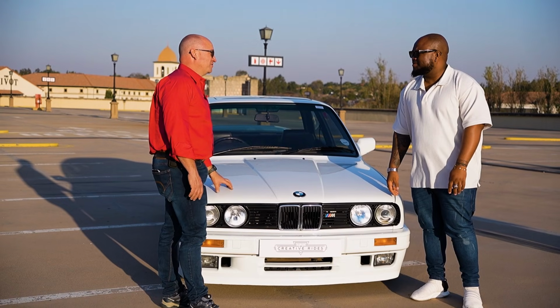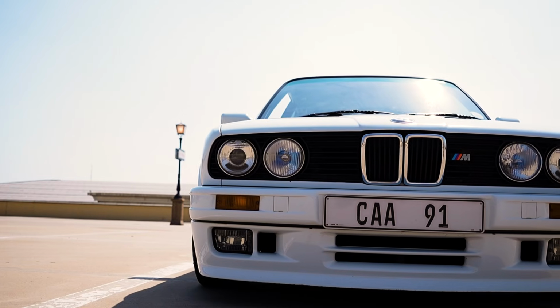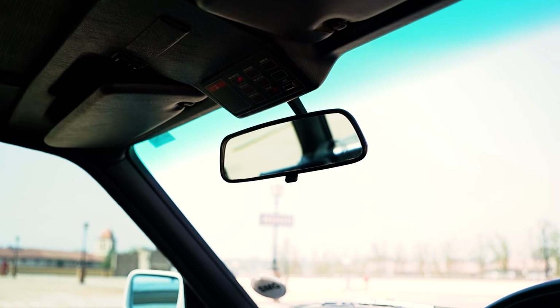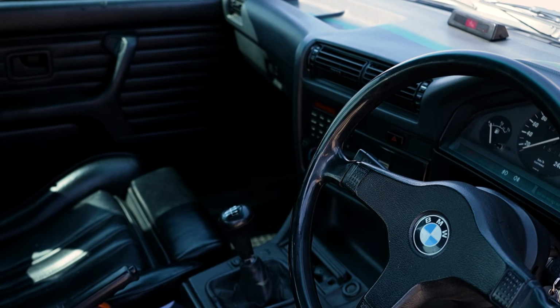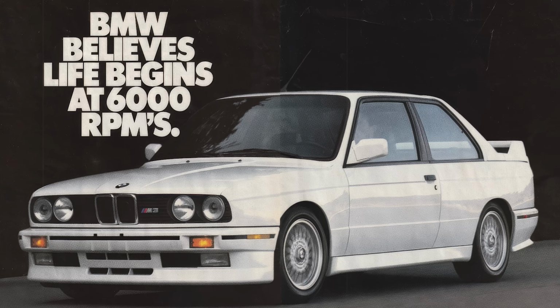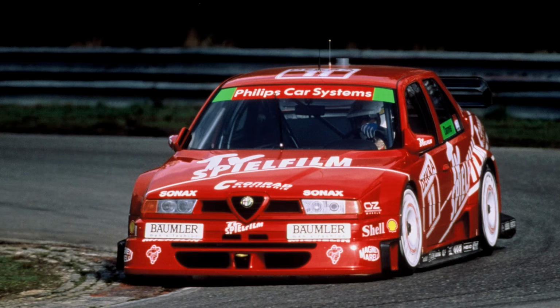We only got the 325 IS in South Africa. It was a replacement for what was in Europe, and we obviously had sanctions at the time, so we didn't get what we wanted. This is actually the replacement for the M3. The original M3 was a 4-cylinder turbo motor built to take on the Mercedes 190Es in DTM, as well as the Alfa 155s and 156s.